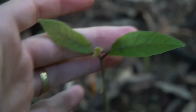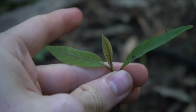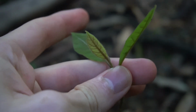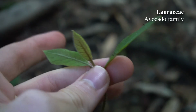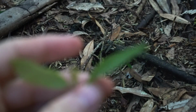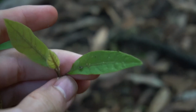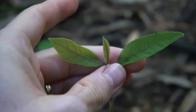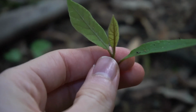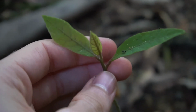So this one here, let's get that to focus. There we go, so that, pretty sure it's a taraire. You can usually tell because it's got kind of that vertical new leaf that's growing up and it's quite kind of fuzzy and a bit brownish in colour. That's pretty typical of the Beilschmiedia family, but otherwise it does not look like an adult taraire leaf. If you know what an adult taraire leaf looks like, you would agree with me on that. Almost looks more like a Fuchsia excorticata seedling, but that new leaf bud does not look like that of Fuchsia excorticata. I think I'm saying that wrong. So yeah, pretty sure it's taraire.